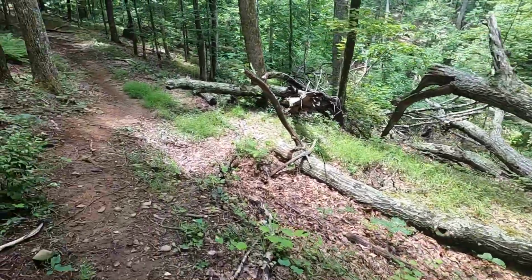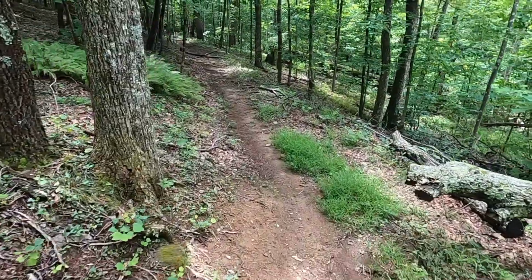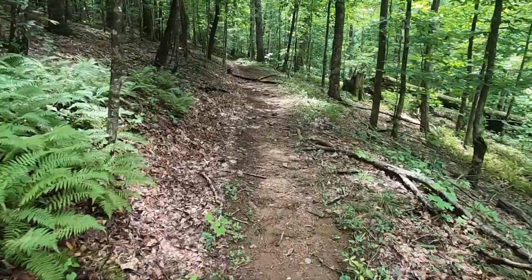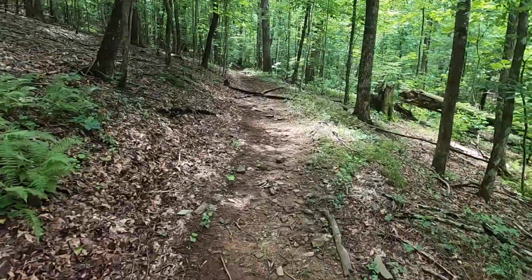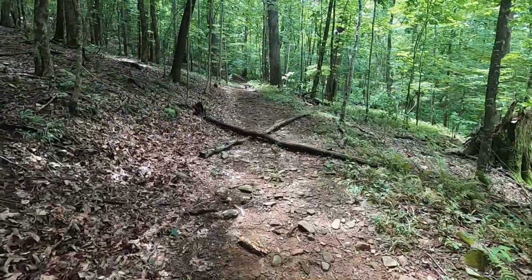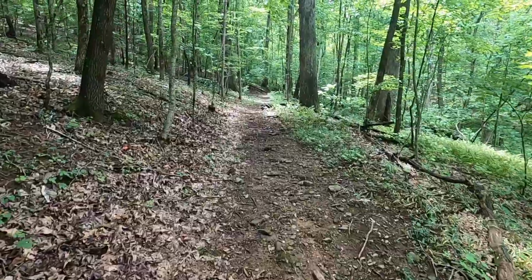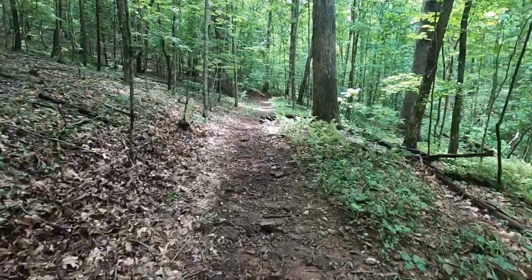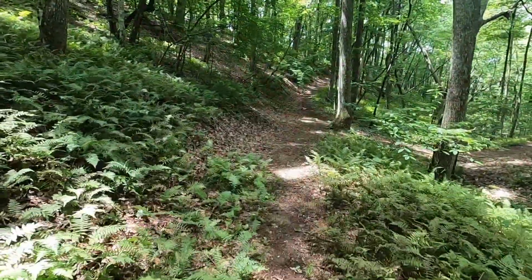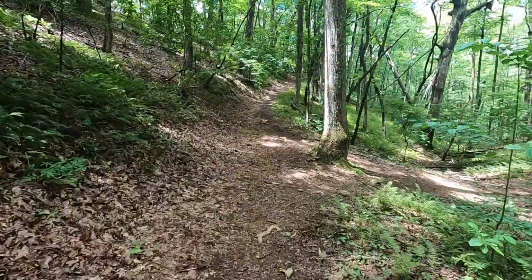All right, so we've merged back in here now with the double track. My guess is the same one we left back there. So, yeah, back on nice wide trail. We'll make our way to our turnoff up here. We know to keep an eye out for that big tree. Here we go, there's our tree. There's our turn.